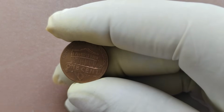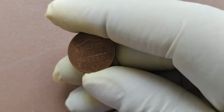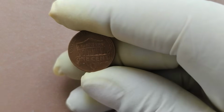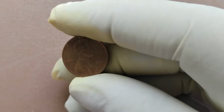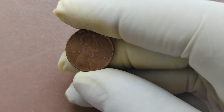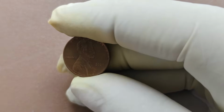In the case of the 2020 no mint mark penny, coins that are graded in exceptionally high condition, such as MS-68 or MS-69 by professional grading services, can fetch impressive sums. Even a small error, such as a die crack, double die obverse, or off-center strike, can push the value much higher.